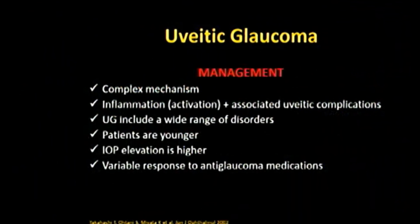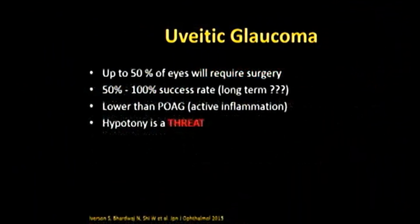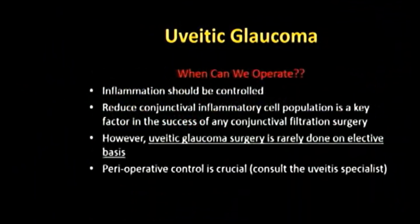The IOP elevation is actually higher, and there are variable responses to anti-glaucoma medications in patients with different uveitis entities. So, as a small conclusion, up to 50% of eyes will definitely require surgical intervention. The success rate ranges between 50 and 100% depending on strict inflammatory control, but the long-term outcome is still not known. The success rate is lower than in patients with primary open-angle glaucoma, and again, this is attributed to the presence of active inflammation. We should remember that, as opposed to patients with primary open-angle glaucoma, hypotony is a real threat in patients with uveitic glaucoma.